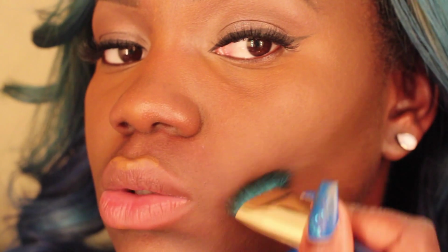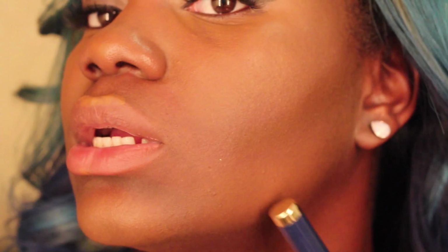And as you can see, I really don't need the teak, because I contoured pretty much using my own skin tone with the lighter concealer up on my cheekbones and also here. So I really didn't need the teak, but just to add some drama. Girls gotta add drama all the time. I'm going to also place this on my forehead.